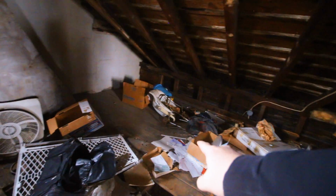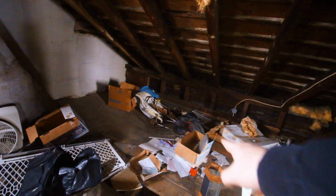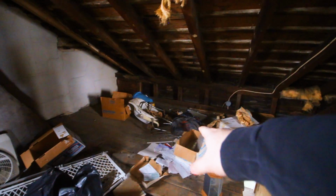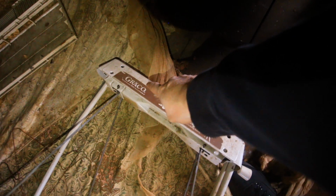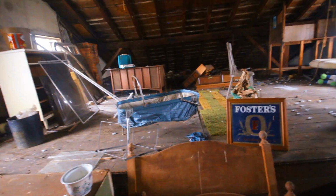A lot of baby stuff, just normal attic stuff, I feel like. I see what looks like a baby car seat right there, some old bags, but nothing too significant. This old mattress has a disgusting old bed sheet on it, but right over that is Graco. It's like a baby swing. Just so much weird stuff, like exercise equipment, chairs, and obviously all the valuables we found.